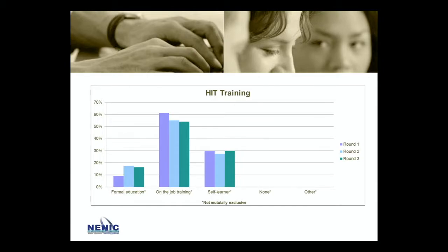Interestingly, most rated that they got that knowledge from on-the-job training. Which I think then speaks to, okay, well, there should be resources and tools such as this to support their learning while they're on the job. And most were self-learners too. This was a multi-select question, so many selected on the job and self-learner.